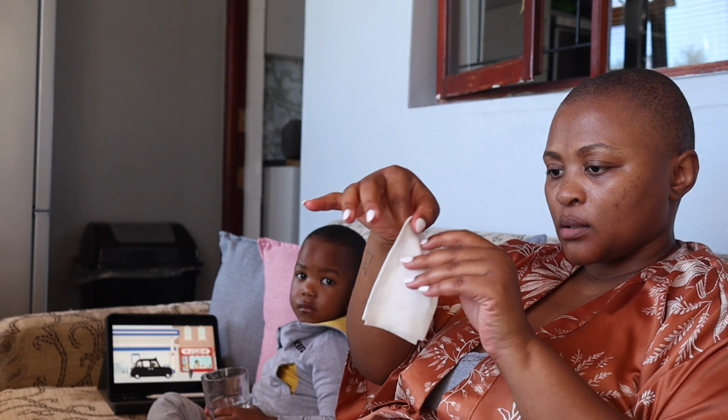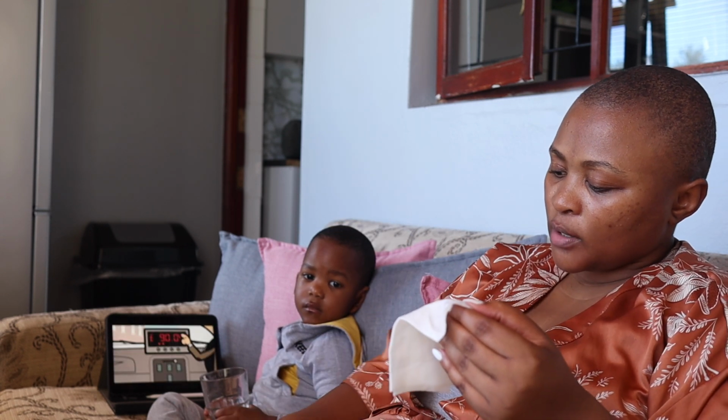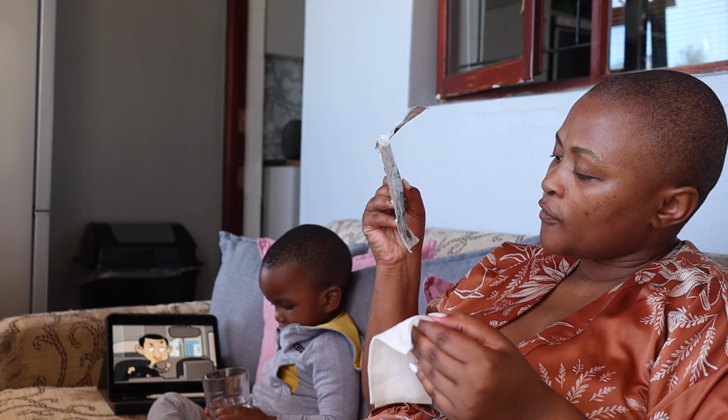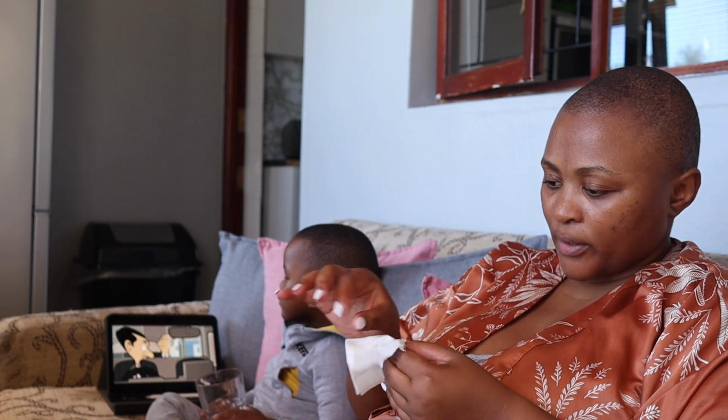Putting on a mask. This is the one from Yalt's Beauty, Soothing Aloe for acne prone and sensitive skin. I've got a lot of PMS acne because, yeah, it's that time of the month.